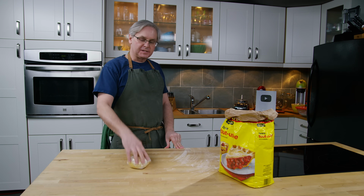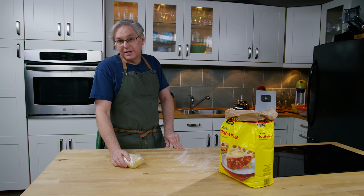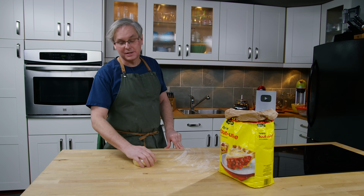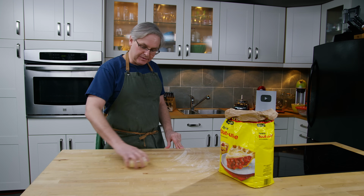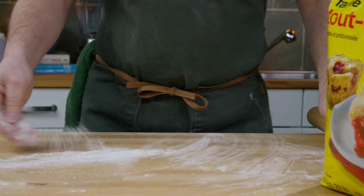If you want to make this today and cook it tomorrow or roll it out tomorrow, stick it in the fridge. And you can leave it in the fridge for, I would say, 2 days. You should use it up before 2 days have gone past. So I'm going to leave this on the counter, let it rest for an hour, and then we'll roll it out. Okay, a little bit of flour out on the bench.